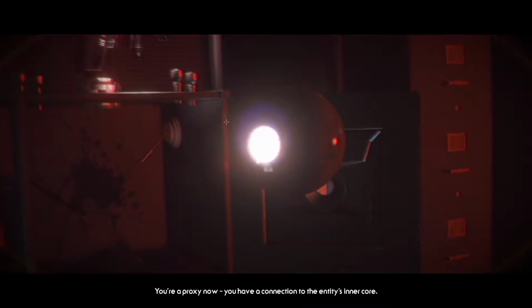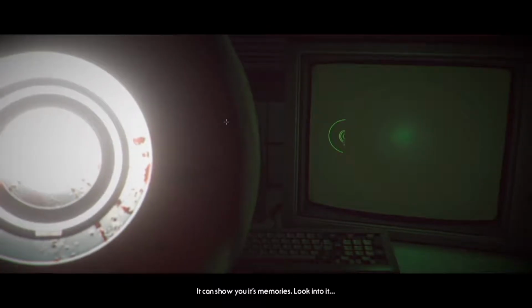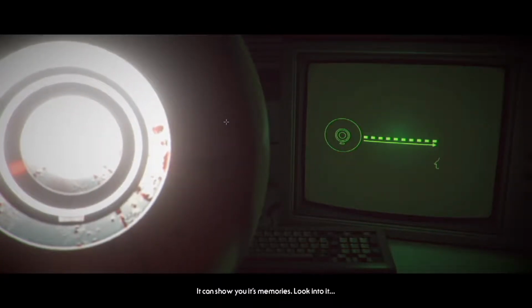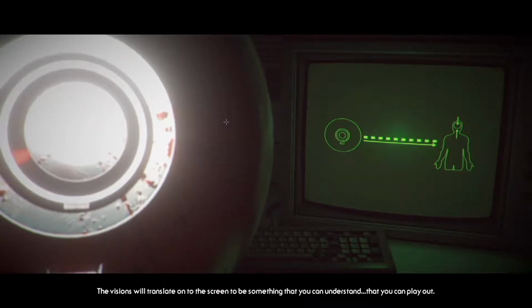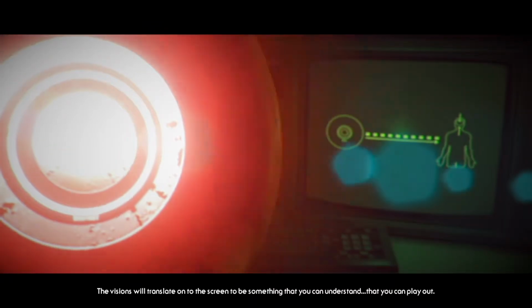You have a connection to the entity's inner core. Okay. It's like a conscious black box. It can show you its memories. Look into it. I don't want to look into it. The visions will translate onto the screen to be something that you can understand, that you can play out.